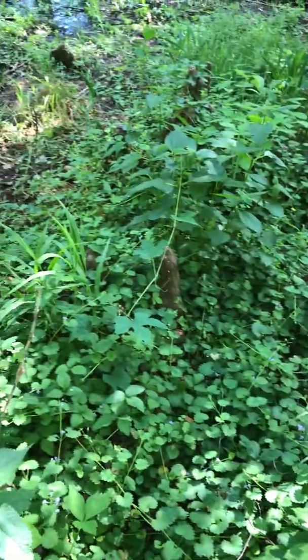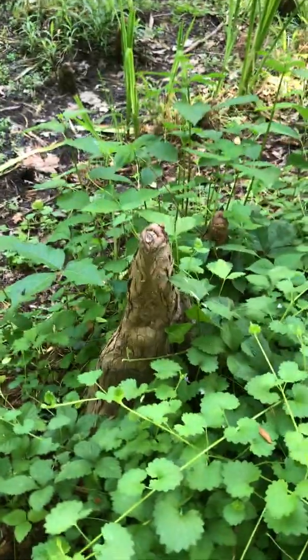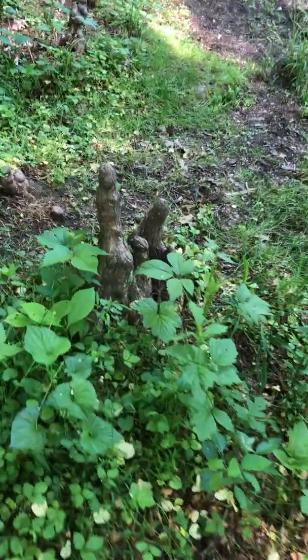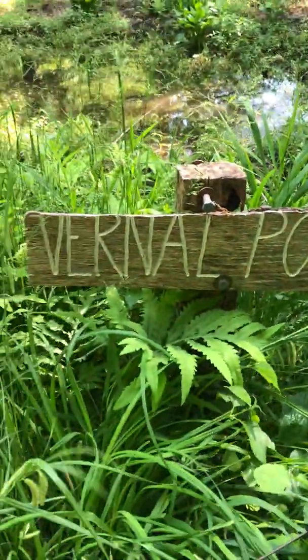There's the roots popping up. There might be a technical name that I'm not getting, don't crucify me. I'm not an expert on these, but I know enough to be dangerous. So here you go. Here's actually a sign that says vernal pond.